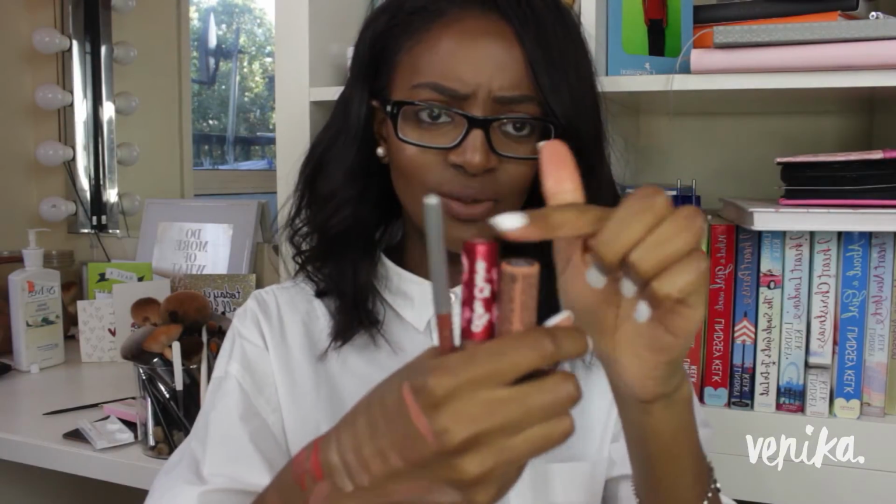Look at how much more pigmented that is. So if you are gonna try the NYX glosses, I would recommend the intense ones. I'm so obsessed with this. Is the perfect. Ooh, I actually have a perfect combo: liner, liquid lip, and gloss.